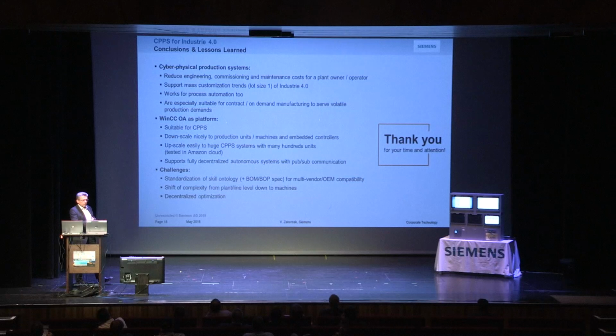So I can replace a conveyor with a robot with a conveyor, if they match on their skills. Important topic is this mass customization. So I can really have a plant which is here and waiting for the orders, and if the product described in this bill of material and bill of process is actually matching the skills in this plant, then this plant can automatically say that, well, we can produce it.